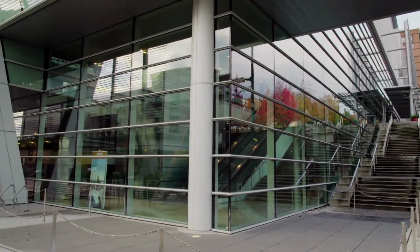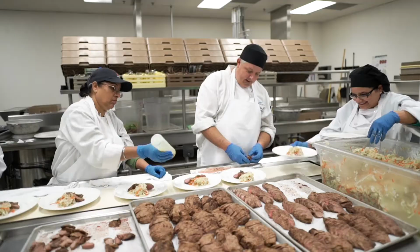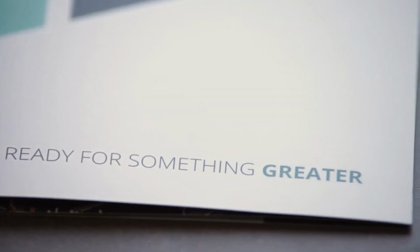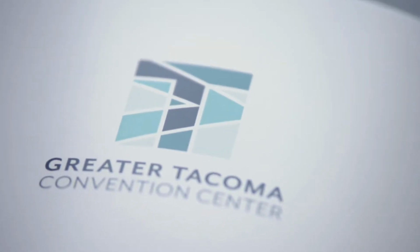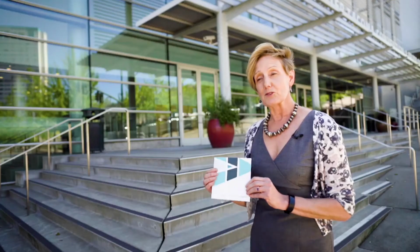Through the course of those conversations, we heard many good things: exceptional service, an incredibly experienced team with amazing attention to detail. And out of all of that, we were able to create a wonderfully refreshed brand, basically saying to the community, if you come to the convention center, which is now going to be known as the Greater Tacoma Convention Center, you will be ready for something greater.